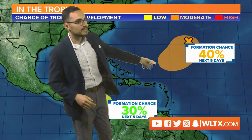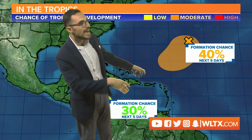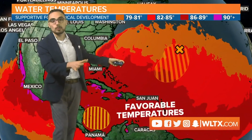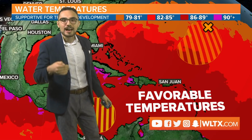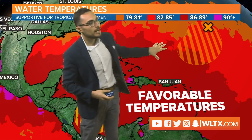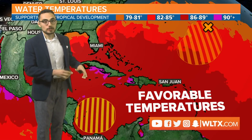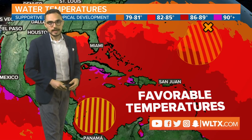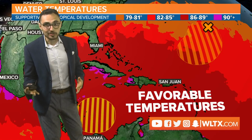And in the central Atlantic, that chance bumps up to a 40% over the next 5 days as that disturbance moves southward over warmer waters. Now, how warm is the water? We're still talking 85, 86 degree waters in a good part of the central Atlantic. And as we get into the Caribbean, waters all across the Caribbean still 86 degrees plus, and where you're looking at those pinkish colors, we're talking 90-degree waters.